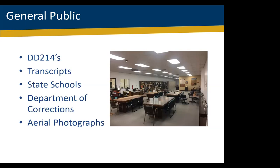So who uses the archives? On a daily basis, the general public contacts us throughout the day. Probably our most important record for your everyday citizen are the military DD-214s. These records help them obtain financing, medical benefits, burial benefits. They also aid the widow in receiving some of those same benefits too.